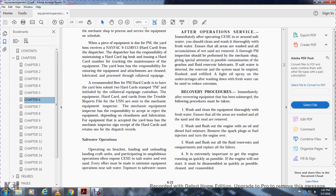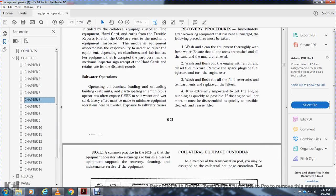Recovery procedure. Immediately after recovering equipment that has been submerged, wash and clean the equipment with wash water, then ensure that all sand, mud, and air are removed. Flush the engine oil with a diesel fuel mixture, remove the spark plugs and fuel injectors, and turn the engine over. Wash and flush out the fluid reservoir compartments and replace all the filters. It is extremely important to get the engine running as quickly as possible. If the engine will not start, it must be disassembled quickly, cleaned, and reassembled.